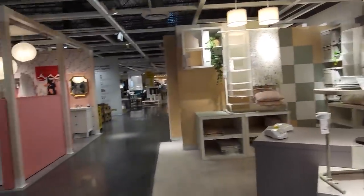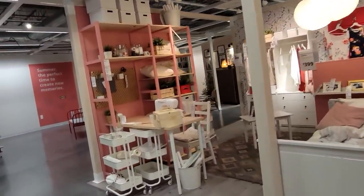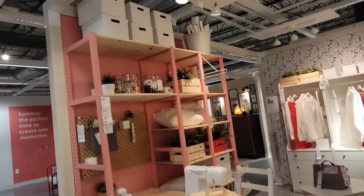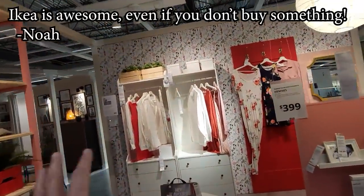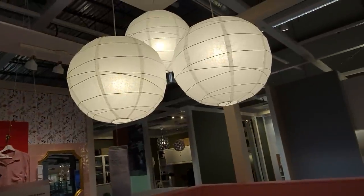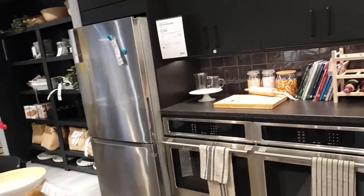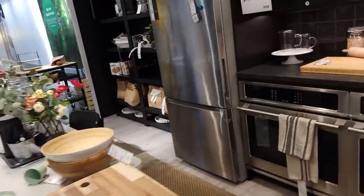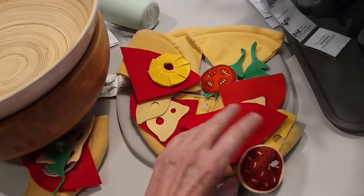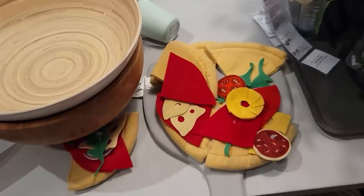Everything is laid out in little vignette rooms. If you've never been to IKEA, it's literally an experience. I mean, look, they even have clothes to show you what your closet will look like. I do love the kitchen setup here. It's so homey. Oh, look. Oh my gosh, look at this. This is probably like a kid's little puzzly thing. It's a little pizza.